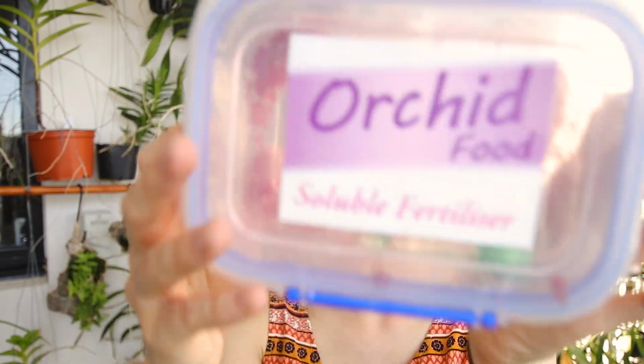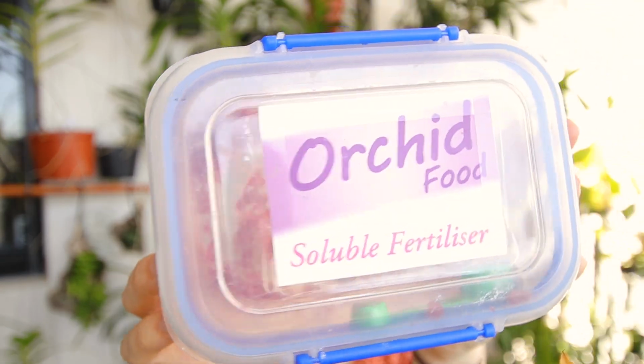When it's in active growth, I use this orchid food. This is just from Bunnings. There's not actually much left in this container, but I'll show you a little bit so you can get a bit of a sense of it. It comes with a little scoop, and I just use 1 gram per 1 litre of water.